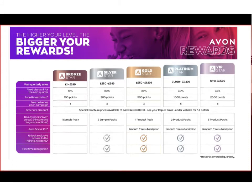If in the next 3 months you sell between £250 and £549, you get 20% commission. If you sell between £550 and £1,299, you are a Gold Star. So this for me is a shining star. This is where most people aim to be as a minimum. That's 25% commission and 500 points, free deliveries each campaign, a product pack, and 1 month free subscription for Avon Social Pro, which will help support your online sales. And then again, you get the training academy and first time recognition.